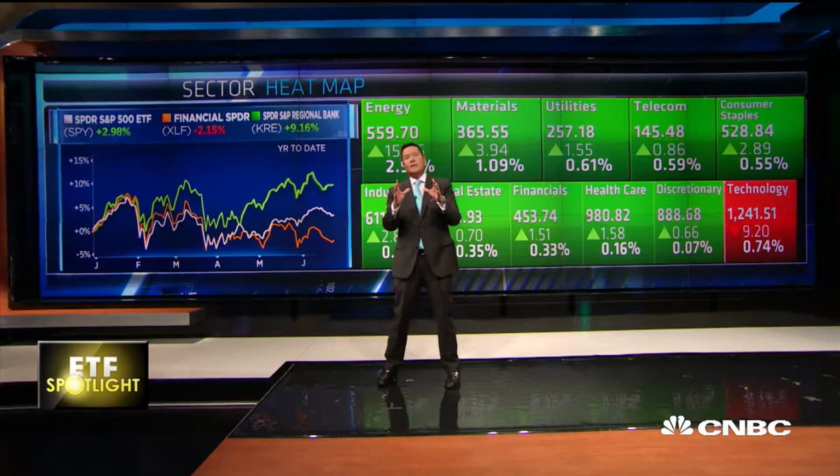If you take a look at the year-to-date chart on some of the ETFs that have tracked this particular market, we put up the S&P 500 ETF, the SPDR, year-to-date, the Financial Select Sector SPDR, ticker XLF, and then one that tracks the regional banks. This is ticker KRE. You can see here that those regional banks have really outperformed not just the financial sector overall, but the market as well, so something to keep an eye on.